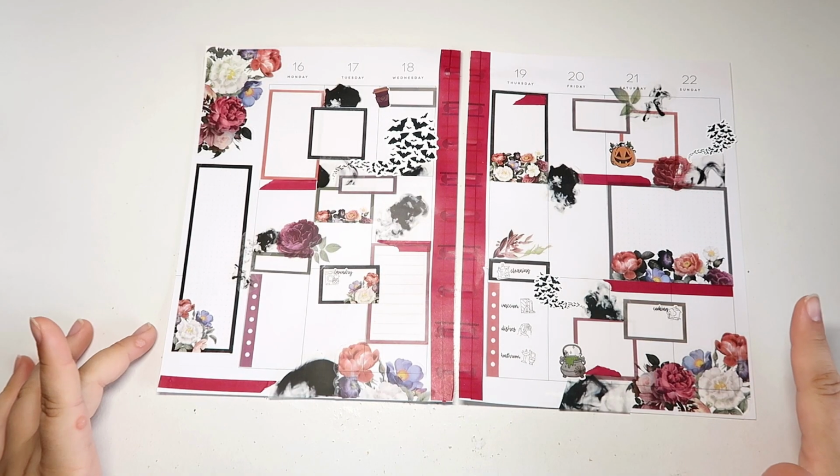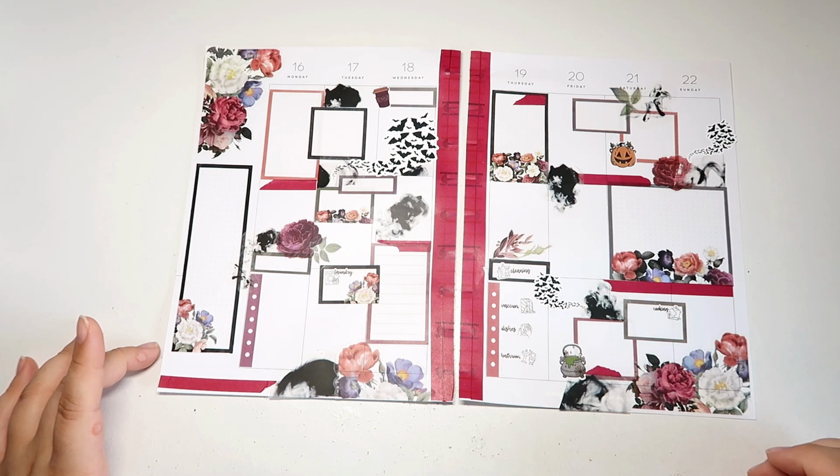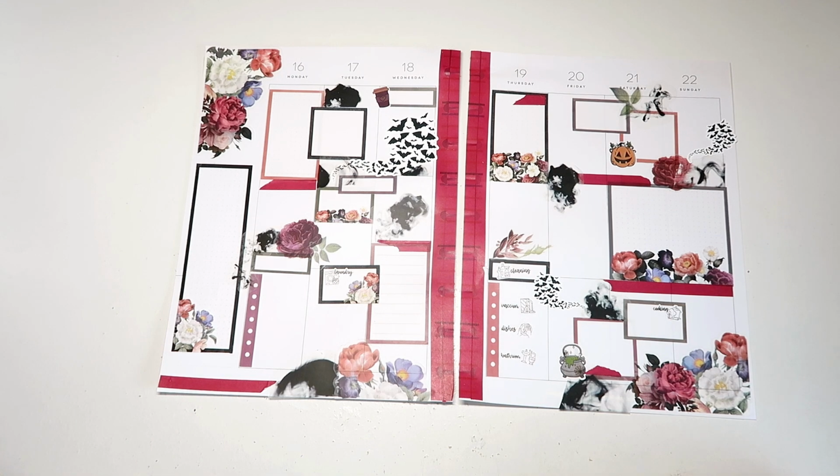That is it for this week in my catch-all planner for the week of the 16th through the 22nd. I really love how this turned out. It has got that perfect nonchalant spooky vibe that I was really going for.